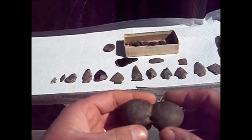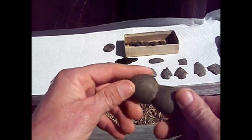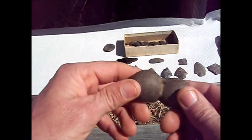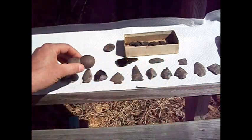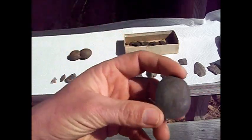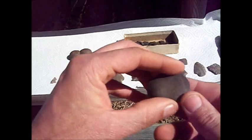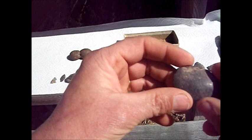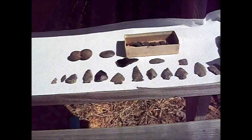I don't know. This was a hammer or a net weight. It's obviously, I don't know. Maybe it's natural, but it's pretty cool. It's in the collection. And this must be just like a spall or maybe even a clamshell fossil that had been knocked out, but it was in the box, so it stays in the box. I'll pan over these pretty close so you can get a good look at them.